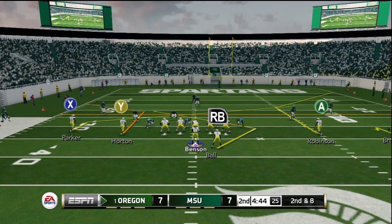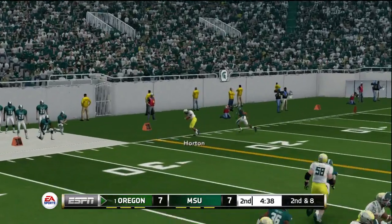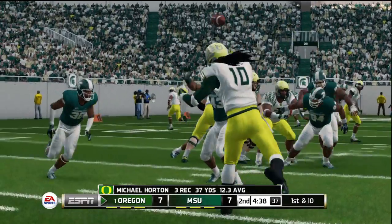Let's go, let's go. Here we got Mike, number 58. Mike, 53. Makes the catch and gets out of bounds. That's good for a gain of 12 yards. That makes it first and 10.